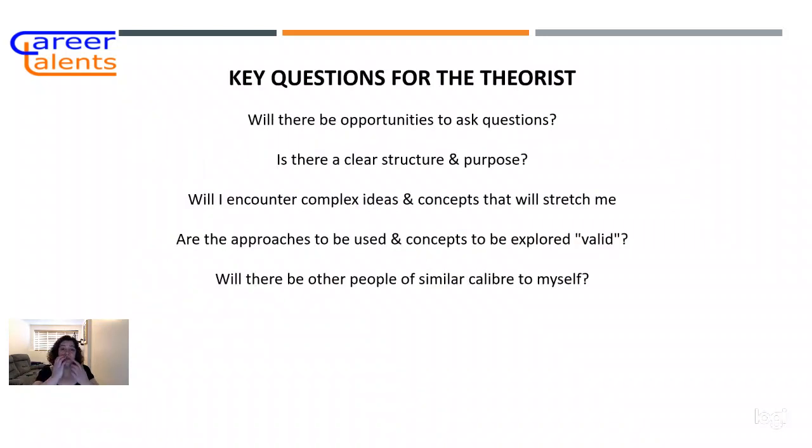Key questions if you are a theorist. So you're looking for a work and you're looking for a certain job and you're looking at all the tasks involved. And if you're a theorist, you need to be asking questions like, will there be opportunities to ask questions? Is there a clear structure and purpose, or can they show me a big picture to work from?